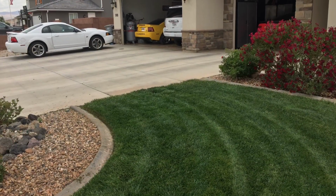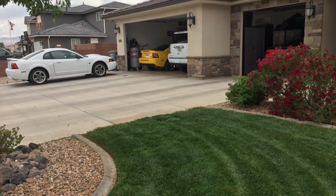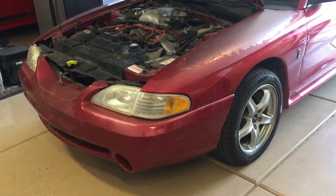But then I took a minute to mow the lawn, which I enjoy doing. It relaxes me a little bit, and I feel like I accomplished something. So I was on a roll. What else could I fix in the week?